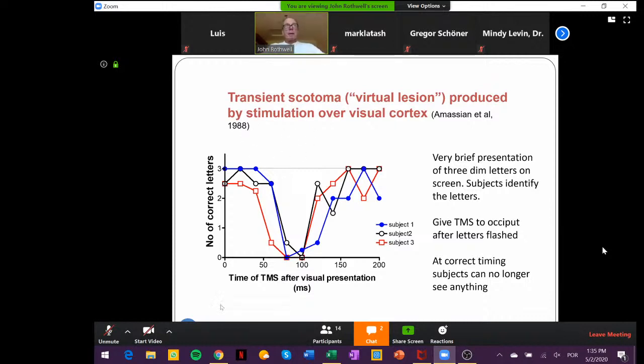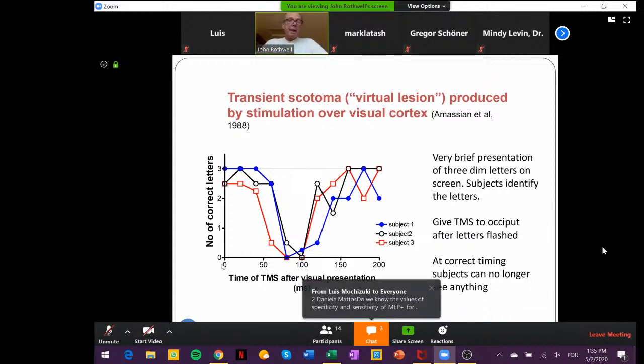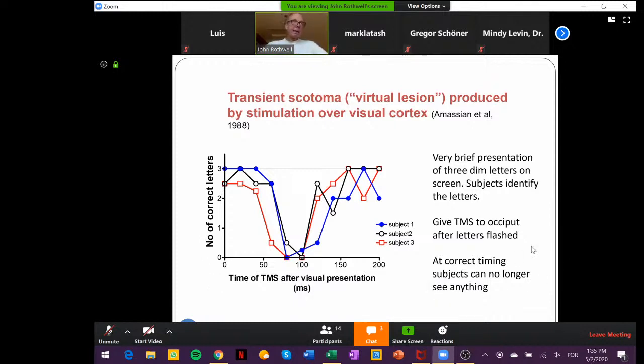So the experiment goes like this. Three letters are presented very briefly on a computer screen at time zero. They're on the screen for about 2 or 3 milliseconds, and they're faint. They can just be perceived. And you have to identify the letters that are on the screen. They're random letters. A, B, K, Z, Q, B, or whatever. And you simply have to repeat what letters you've seen. So the letters go on the screen here, and you say how many letters you're correct. And these are three different individuals who are reporting.